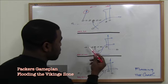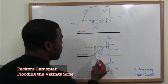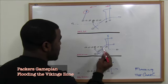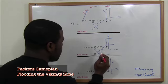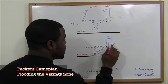Right here, this is a straight sprint out. So we're going to utilize Aaron Rodgers' athleticism, get him out there on the edge. We got both backs. We got one back blocking, picking up any oncoming blitzer. We got the fullback or H-back or tight end, whoever they want to put right here. He's running a quick out, so that's your first read.